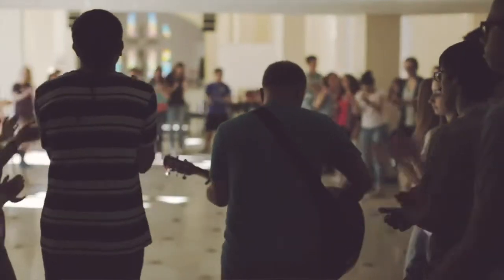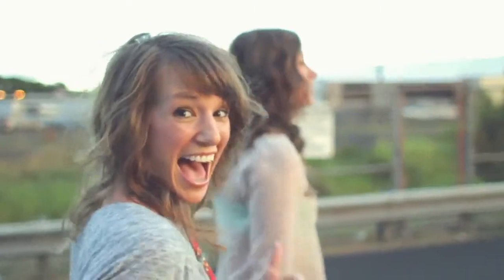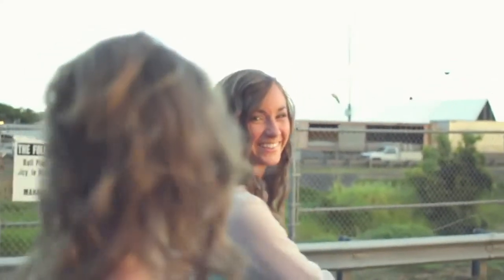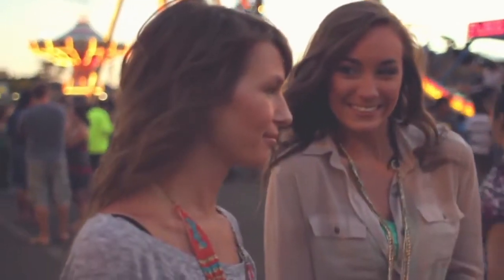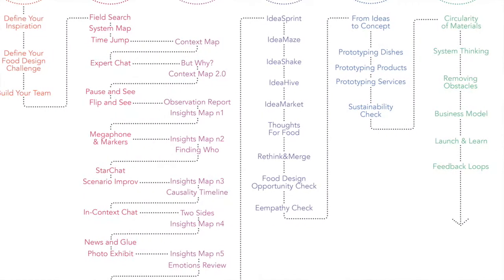The process focuses on meanings. It is designed to help food designers design for emotions, values, and meanings. It will help you design propositions that are meaningful to people and to the planet. This is achieved through the food design thinking methods themselves.